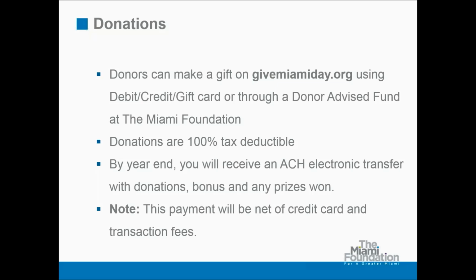Now you may be wondering, well, what is a donor advised fund? That's really the bread and butter of what we do at the Miami Foundation, is manage the charitable giving for local philanthropists. So it's like a charitable savings account. They hold funds here at the Miami Foundation. We manage all of the back office for them, and they can focus on the grant making. So there are other community foundations all around the world. There are companies like Fidelity and US Trust that also offer donor advised funds.